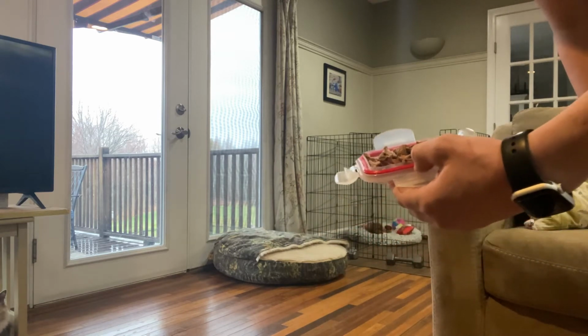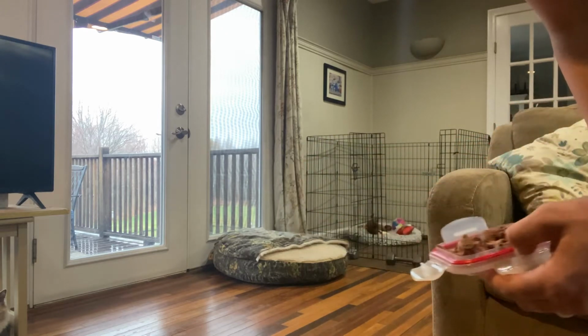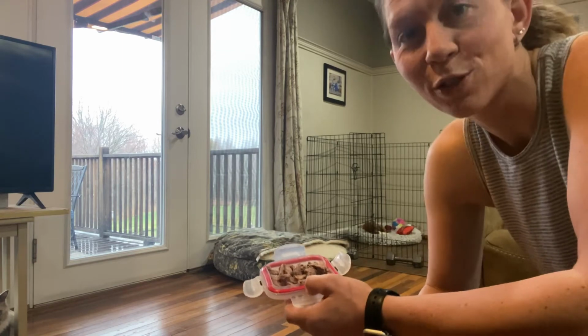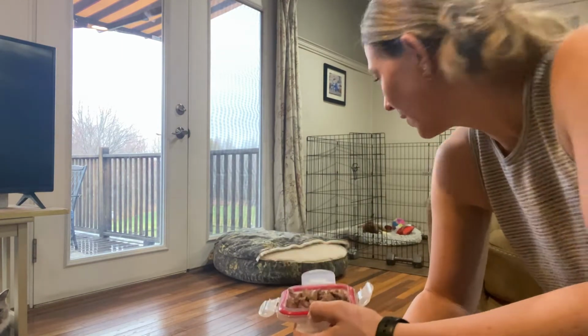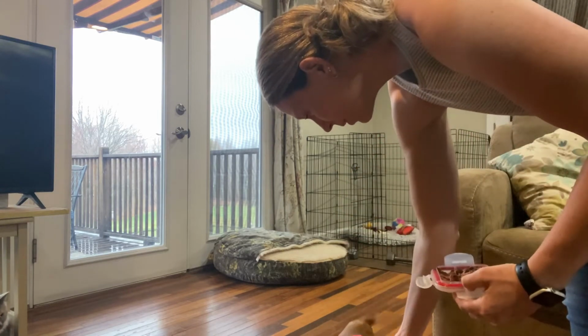All right, so if you're not feeling like you're getting any further, or she's not reacting to you necessarily, it probably has something to do with your treats. All right, so here we go. Maze, come. Good girl.